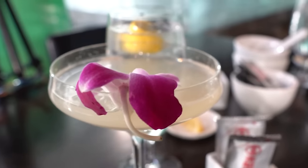Voila, voila. This is amazing. I like the presentation already of the cocktail. I ended up getting, just so you guys know, this is the pear lychee martini. And what's in it is basically pear vodka, elderberry, lychee, orchid. It's just beautiful presentation. Another one of those drinks.